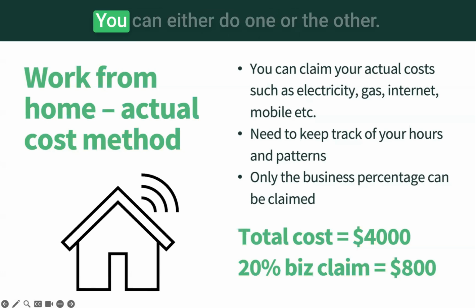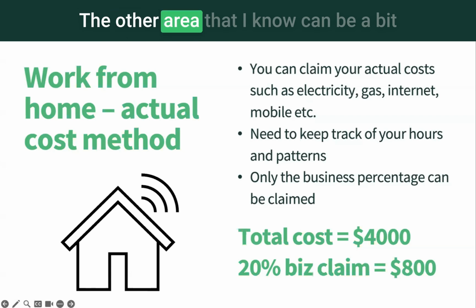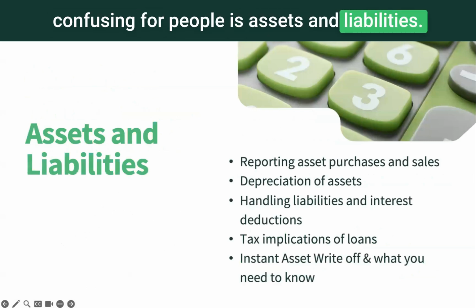And you can't do both. You can either do one or the other. Yep. The other area that I know can be a bit confusing for people is assets and liabilities.